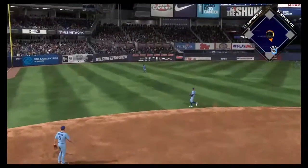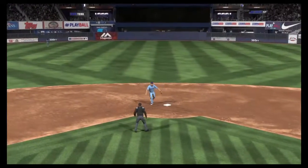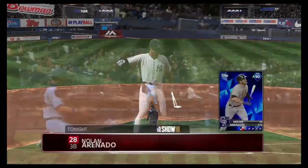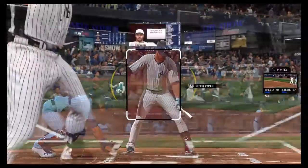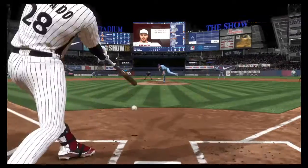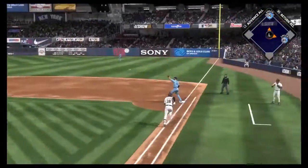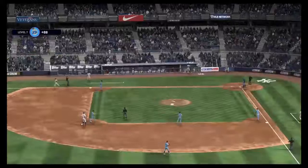Drilled to the left side. That's through for a base hit, his second of the ball game. A potentially big 2-out hit as it brings up Nolan Arenado next. Here's Nolan Arenado. It was a flyout for him in his last trip. Sharp ground ball to third. Throw to first will get him easily, and the side is retired.